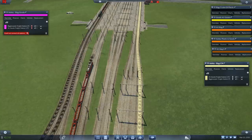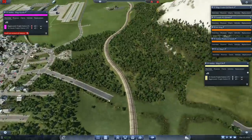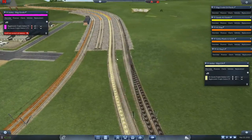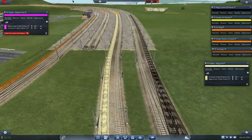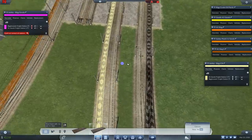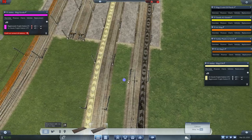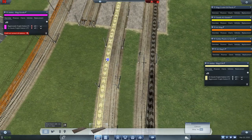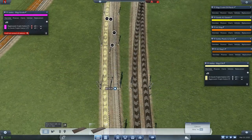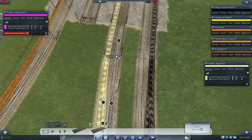Okay, so why aren't you coming back on the outer line? Why aren't you coming back on the outer line? Oh, because I haven't put an X in. This computer, well, not the computer, but the AI of the game, must get really sick of me complaining at it all the time. Why aren't you doing that? Put some track in. Allow me to put the lines that way and I'll do it.